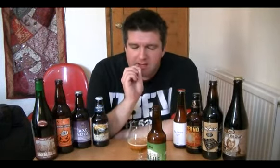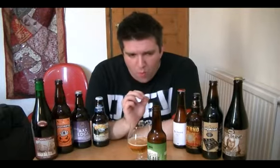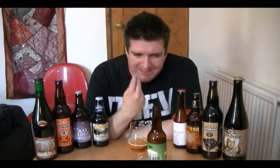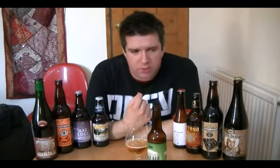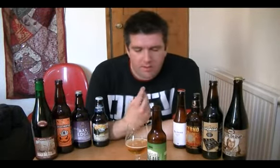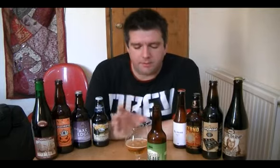Nice carbonation at the start. A little tart bitterness. Definitely lemon peel. But that's all backed up by a hint of orange as well. And then there's a kind of prickly bitterness that you might get in a lager sometimes, especially a good Czech lager.